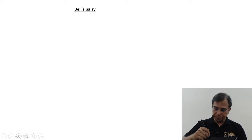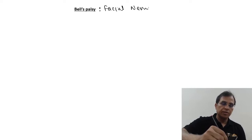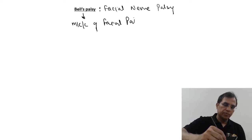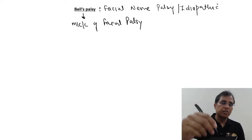Okay. Now, Bell's palsy is a facial nerve palsy. Bell's palsy is the most common cause of facial palsy. Because facial palsy can have so many causes, almost 40 causes. Out of all those possible causes of facial palsy, this is the most common cause. And it's idiopathic. Idiopathic means where you do not know the cause. Bell's palsy is the other name for idiopathic facial palsy, where the cause is not known.